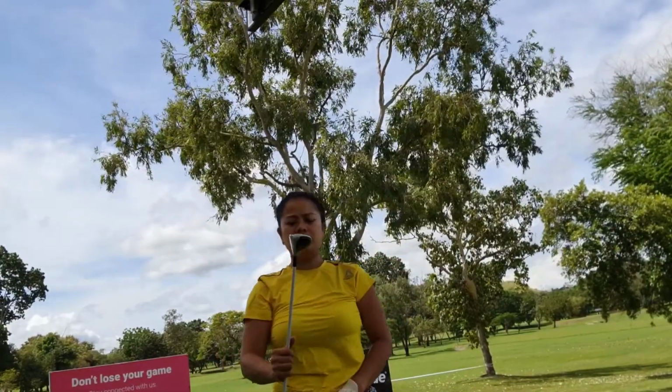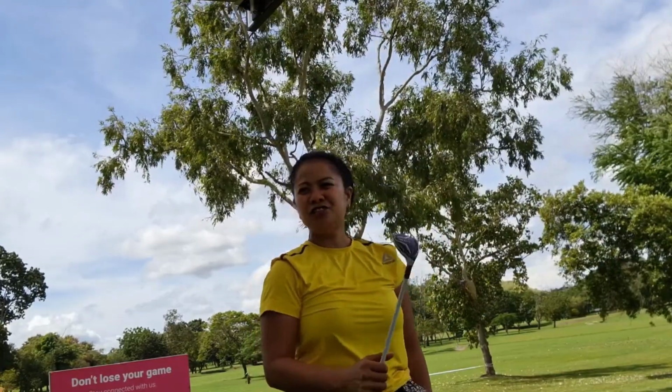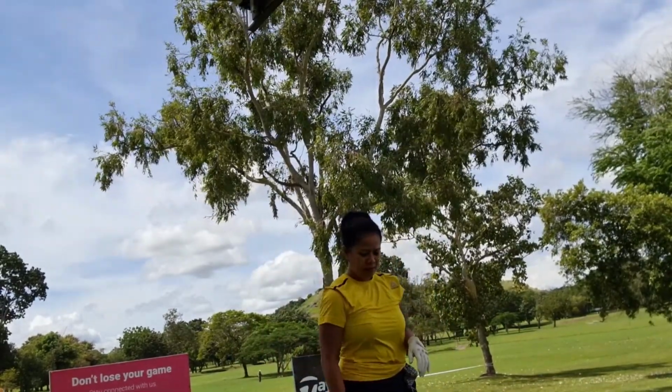Almost done. Now I am going down to my 4 rescue. I don't normally use this, but I felt like I'm hitting the driver too much, so I do warm up on this one for my driver.